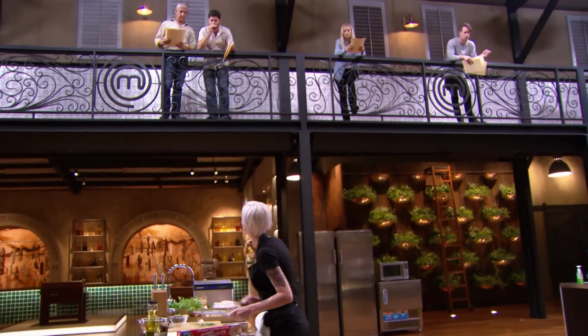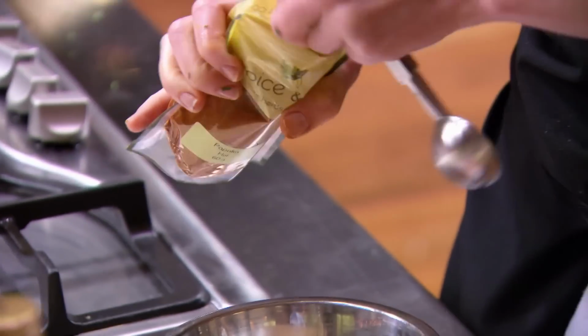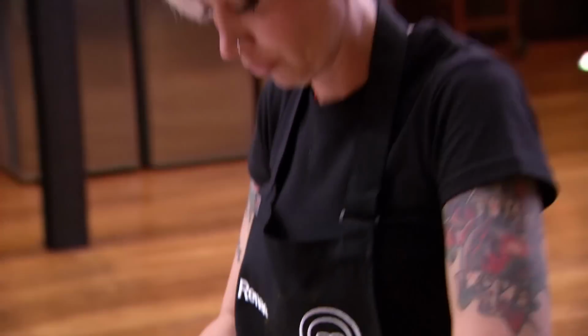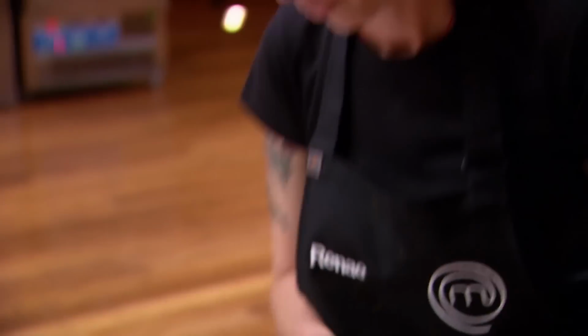Renee, you need to get your spice mix together. Yep. One of my skills is balancing flavours. So I put in the exact spices that he used, I just changed the amount. Where he said a teaspoon, I put in 1 or 2. Then I just mix it all together, give it a shake, look at the colour of it, have a smell, add a little bit more.